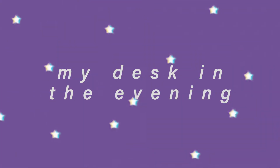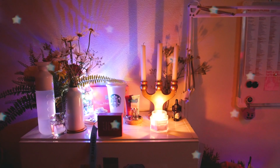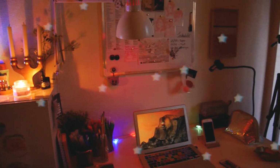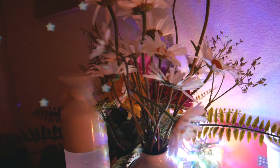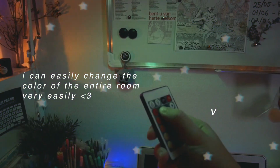And as a bonus at the end, I wanted to show you how it all looks in the evening. My bed is right next to the desk, so I really like to lay down, read, and enjoy this view.